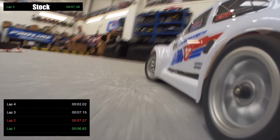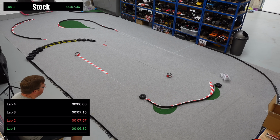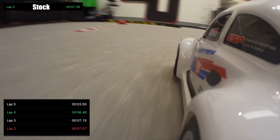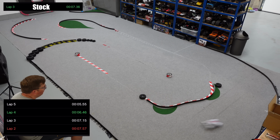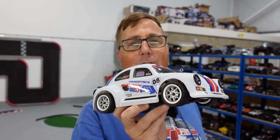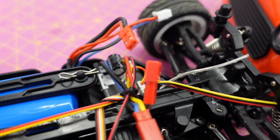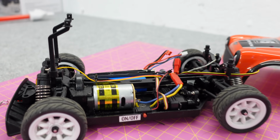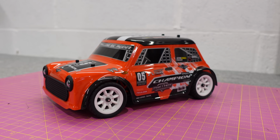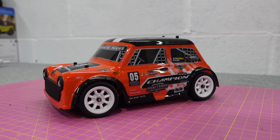Oh, it's got a bit of power down that back straight. Oh, I've nailed that lap. They do brushless and brush, but these brush ones are super cheap and loads of fun. Here's the Mini. They come with a little brushed motor, mini servo, 2-in-1 ESC and a battery all ready to run. You can run them indoors, you can drift them, you can run them outdoors. A good all-round cheap street basher.